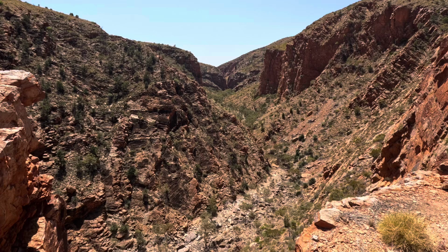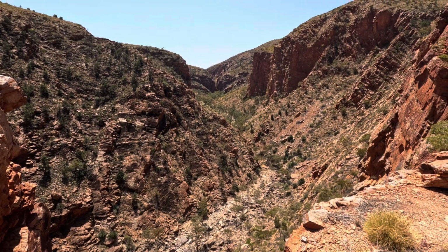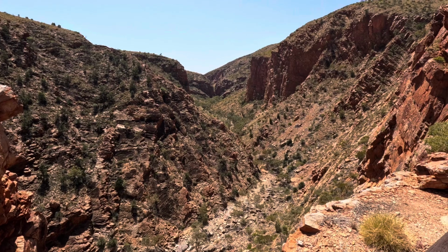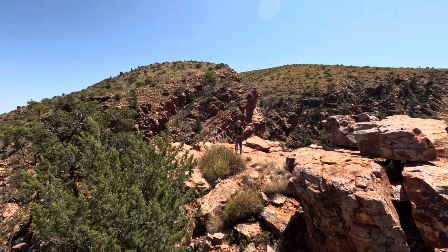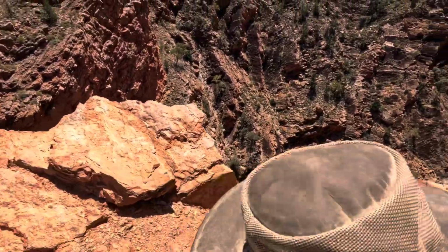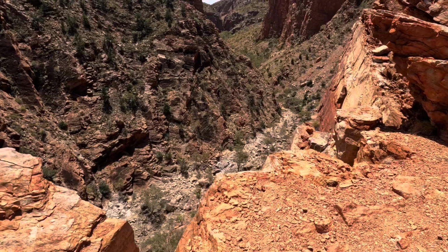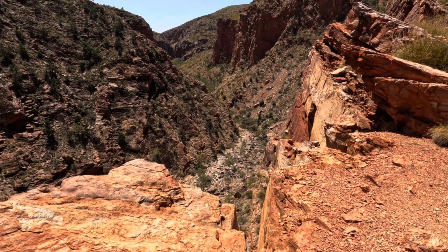Oh, you're going to be lucky to pick a dry day during the wet season. Catch that coming cascading through that gorge there. George. What? Come. You see that bit there? The whole ledge, it's just about to give way. Woo! Gosh, it's very windy.